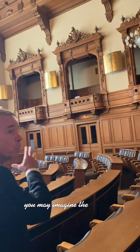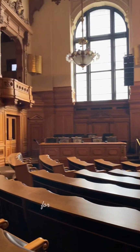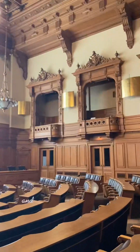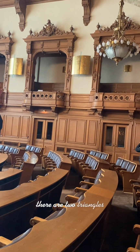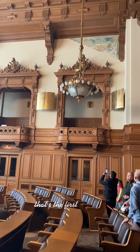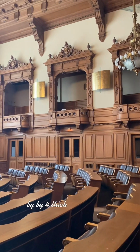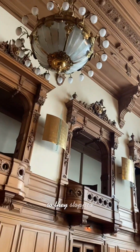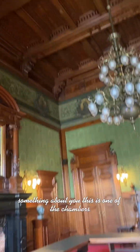You may imagine the windows. They were destroyed in World War II. All the windows in the house were damaged, all destroyed. And also, it's not the original ceiling. You can see the first painting, there are two triangles just on the edge of the ceiling. That's the first painting. But last century, it was painted over by 4 thick layers of paint. And the restoration, the cleaning, is not so easy. So they stopped. Made it plain.